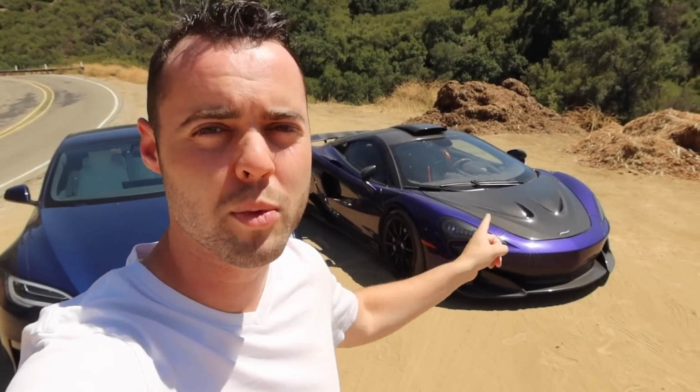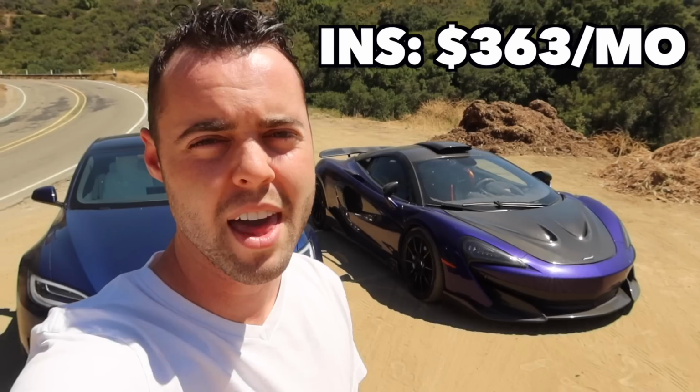Now, for whatever reason, it always seems like people are super curious what it costs to insure a supercar, as if it's gonna be some astronomical number that makes the car unaffordable just based on insurance. And I personally haven't found that to be the case. Even when I was under 25, when you're over 25, at least in the United States, you get a little bit cheaper insurance premiums, it still wasn't all that crazy. I'm 28 years old, and this car cost me $363 a month in insurance, which to drive around 10,000 miles a year in an aggressive 900 horsepower McLaren, I think that's relatively reasonable.